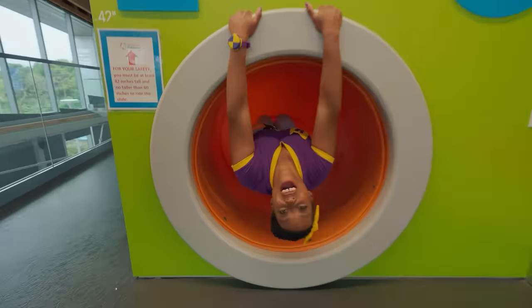Hi, it's me, Meekah. And today I'm at Peter Weber Equestrian Center in Rolling Hills Estates, California. And I'm so excited because today we're going to feed and care for horses. And also, I heard there are some other animals here for us to meet. Come on, let's go explore.